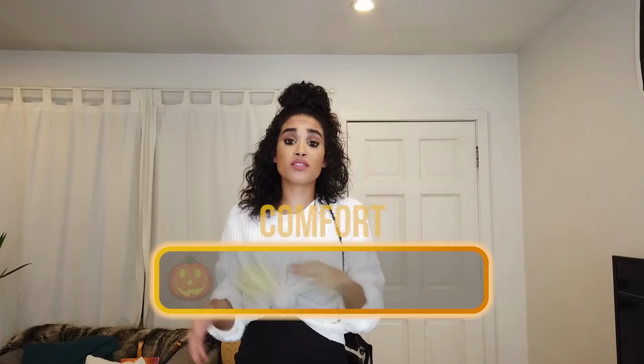For comfort, it's incredibly comfortable. It's so soft. I wish you guys could get in the sweater with me. Again, that sounds creepy. For comfort, I would totally give this 5 pumpkins. So comfort, it is surprisingly comfortable for a sweater. This is a 5 basic B for comfort. I can't believe I just said a sweater was comfortable.